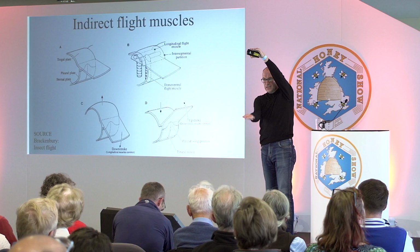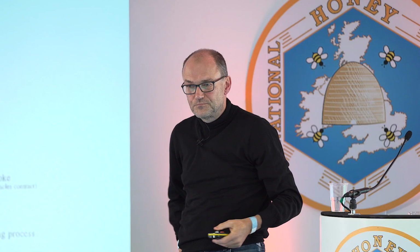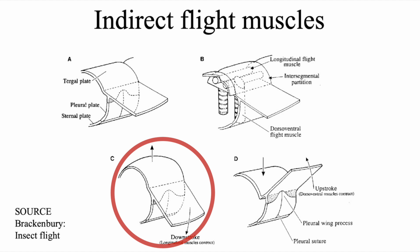And it does this, which in turn flaps the wings. So it isn't like our direct muscles, it's indirect. And what you can see here is, as you push them apart, the wing goes down. And as you push them together, the wing goes up. Now we're going to see a little animation, which I hope is going to work.